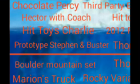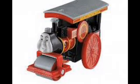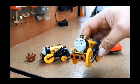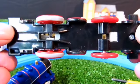The prototype Steven and Buster. When Steven and Buster were released, their prototypes were produced as well. The Steven is owned by UC Weapon, but the Buster was only seen on an eBay listing with a bunch of other Take-Along items in it a few years ago. It's unknown where the Buster is now. We forgot to write it down, but UC Weapon owns a prototype Hank as well.